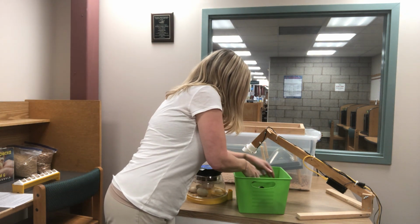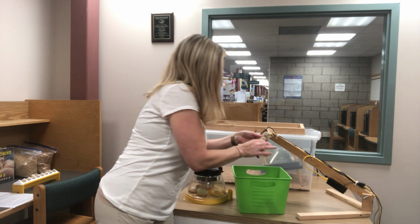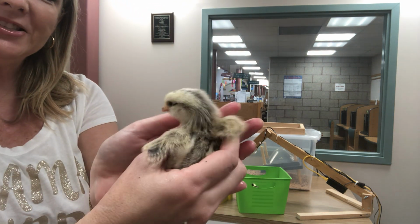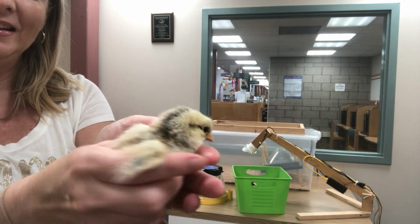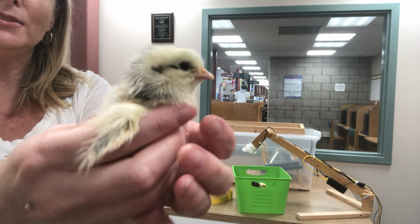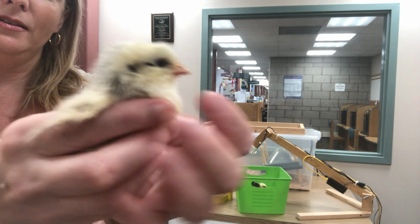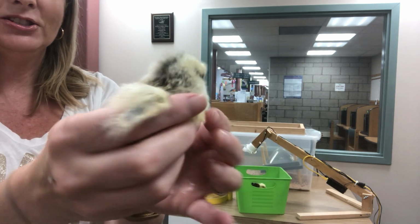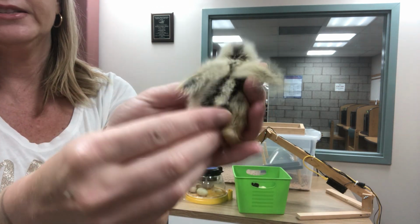So now I believe this one with the stripes here was our first chick to hatch. So let's bring him up. Do you see those stripes on the back? And the little face. You see the ear on the side of the head there? And look at those tiny little pin feathers, those little wings. So cute. I like the stripes on the back. It looks like a chipmunk.